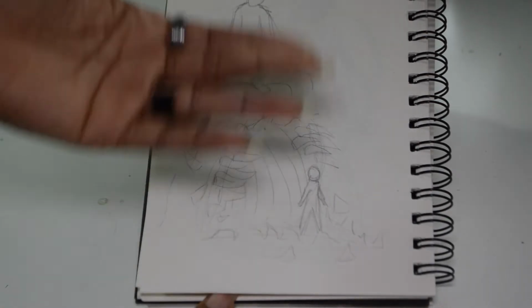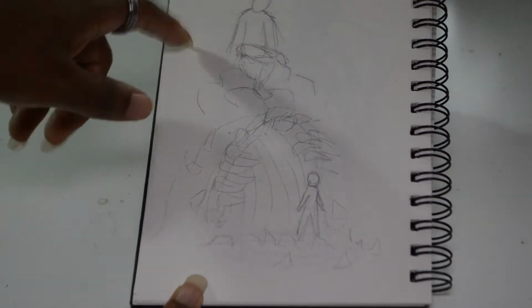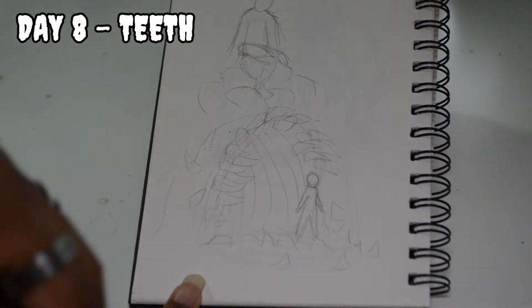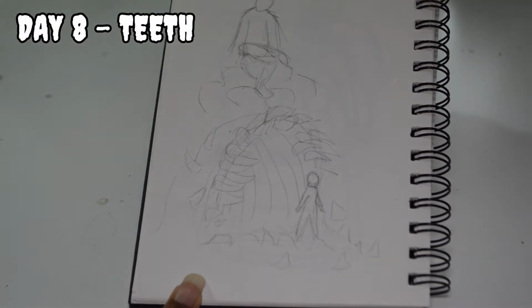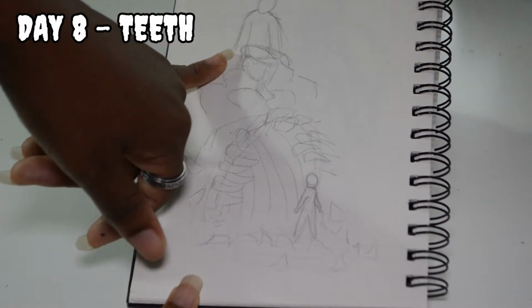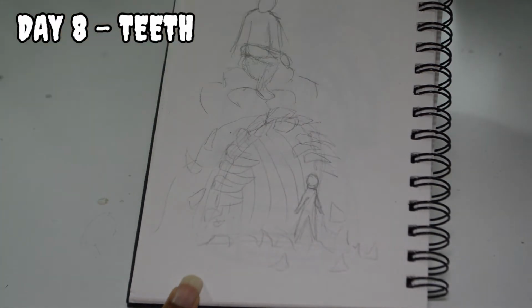So here we are on the 8th day, my birthday by the way, and the prompt word was teeth, and there were so many things you could do with teeth and I just did not know. At first I was originally going to do a teeth forest, but I did not feel like drawing so many teeth, so I just abandoned the idea altogether. And then I was going to draw a deranged tooth fairy sitting on a pile of teeth, but I was like, that's kind of cliche, it's already been done a little bit.